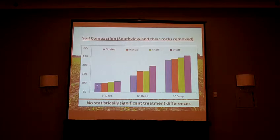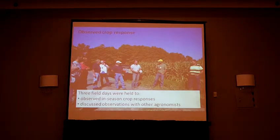At 3 inches deep, these were the penetrometer readings: the manual plots, the RTK guided plots, the manual plots, the 4 inches off, and the 8 inches off. At 6 inches deep, that's where those penetrometer readings are from, and at 9 inches deep. Still, like I said, not statistically significant, but definitely tending and trending toward what we would have expected, which was encouraging, because when we first looked at the data with the rocky site in there, it didn't make any sense.